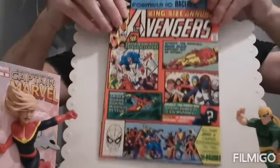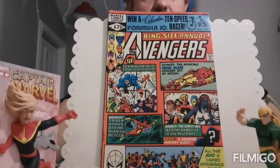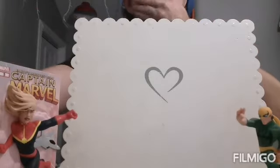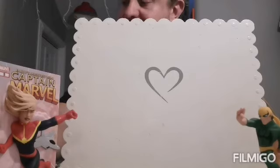Avengers, Annual 10. And the first appearance of Rogue. Not the best cover in the world, but it's a good read. Like I say, so many boxes and I'm digging and I'm digging. A lot of random stuff. The next haul, I got 59 books. It worked out about £1.19. Stay tuned for that because this is good, if not better.